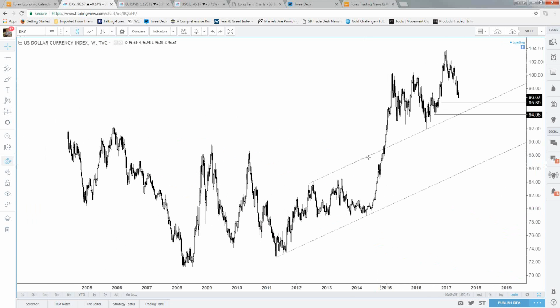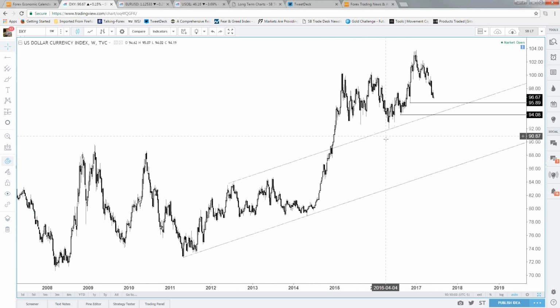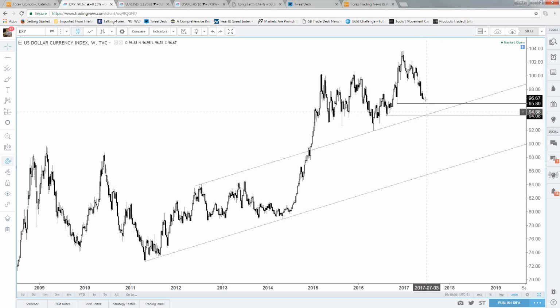All right, you can see it very clearly here. Just 2 lines, channel, last May, nailed the low. Down here, it's down in the 94.50 region, which intersects with lows from last August, last September. So really, I think that's where we're headed. Does that mean we go straight there? Of course not.